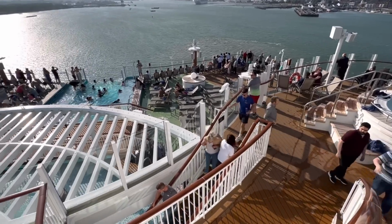After dropping my stuff off in my room, I went to do my muster drill, which was effortless as usual. I just tapped my card, and after that, I was done. And from there, I was able to freely explore the ship. Here's when I hit my first problem or issue.